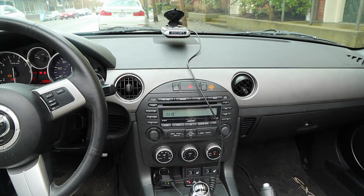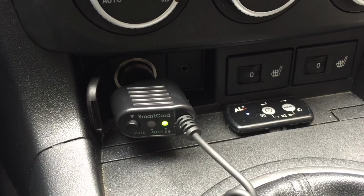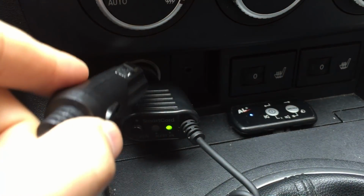The first one is going to be a hardwire cable. You see, in order to power your radar detector, it comes with a cigarette lighter cable. They all do. Plugs into your cigarette lighter, powers your detector. It's super convenient, super easy to use. The downside is, well, it blocks your cigarette lighter, so you can't use it for other devices.